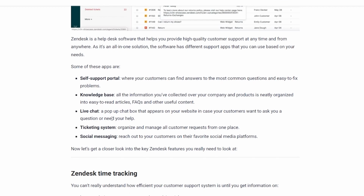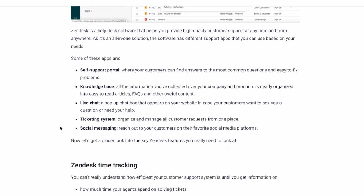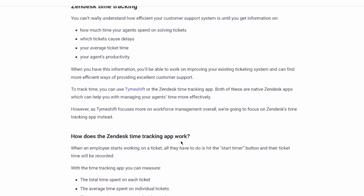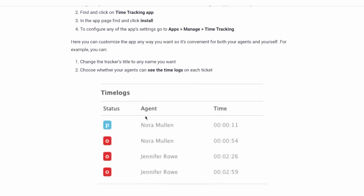Live chat, a pop-up chat box that appears on your website in case your customers want to ask you a question or need help. Ticketing system, which organizes and manages all the customer requests from one place. And then finally, social messaging to reach out to your customers on their favorite social media platforms. And then there are different time tracking apps you can set up.